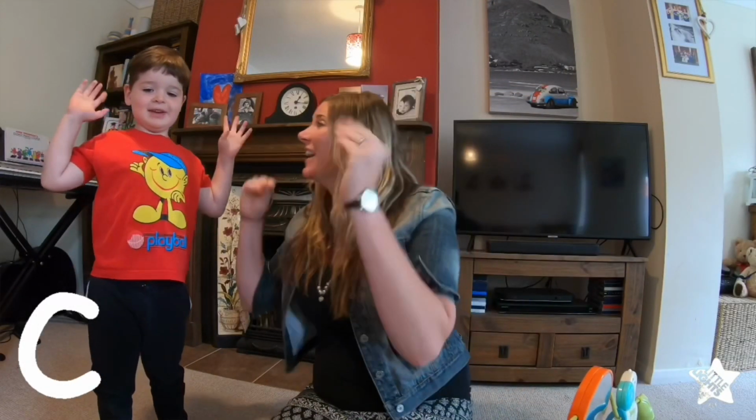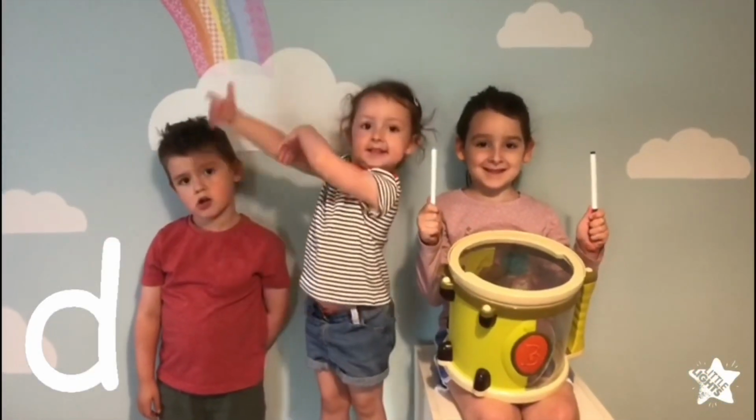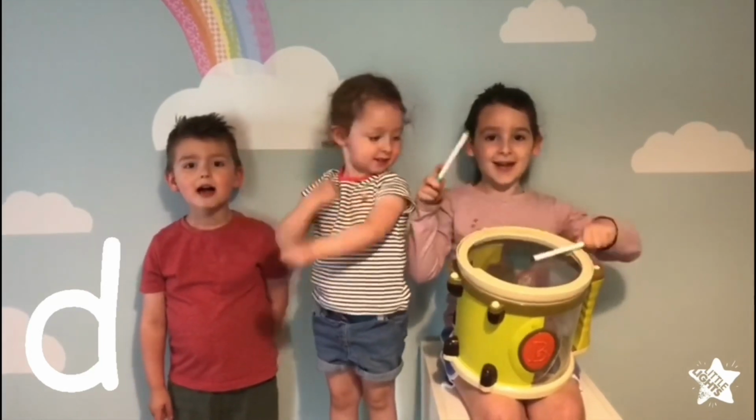We are clicking castanets, k k k k k k. We are clicking castanets, clicking castanets. See me play.